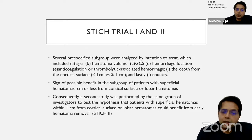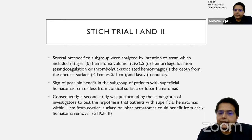While they were doing the STICH 1 trial, they divided many patients into subgroups according to age, hematoma volume, GCS, hemorrhage location, and depth from the cortical surface. While investigating, they found a sign of possible benefit in a subgroup of patients with superficial hematomas 1 centimeter or less from the cortical surface or lobar hematomas. So a second study was performed by the same group of investigators to test this hypothesis, that superficial hematomas within 1 centimeter from the cortical surface or lobar hematomas might benefit from early hematoma removal. So the STICH 2 trial was done in these patients.